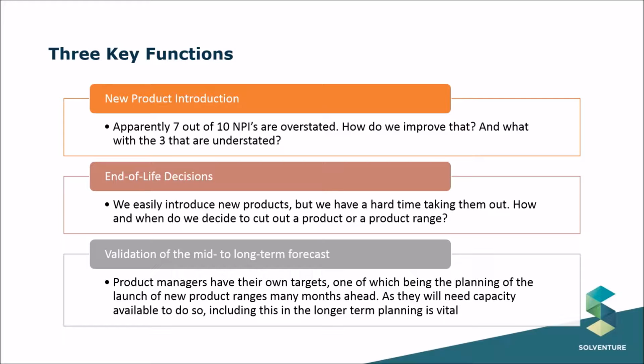With that product management review, we try to tackle 3 critical questions. The first one, new product introductions. What we see is that 7 out of 10 new product introductions, or NPIs, are overstated. And the question is, how do we improve that? And what do we do with the 3 out of 10 that are understated? So that's the first question we will come back to.